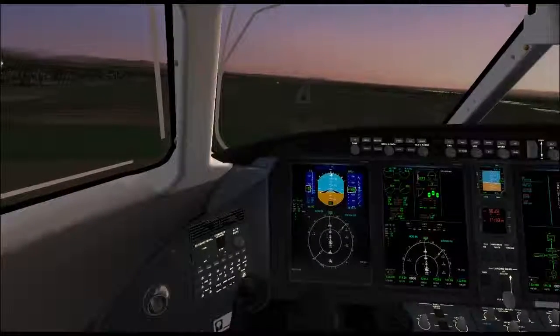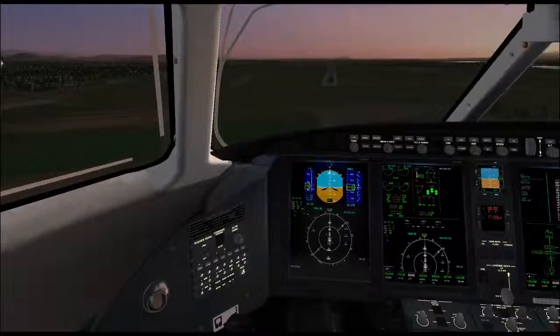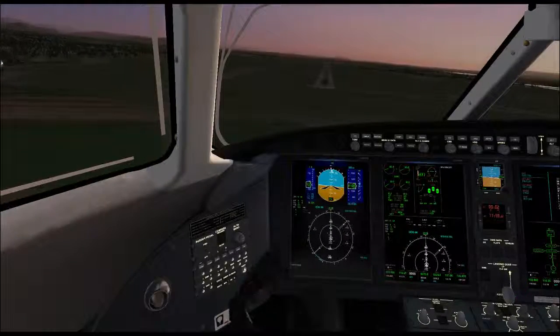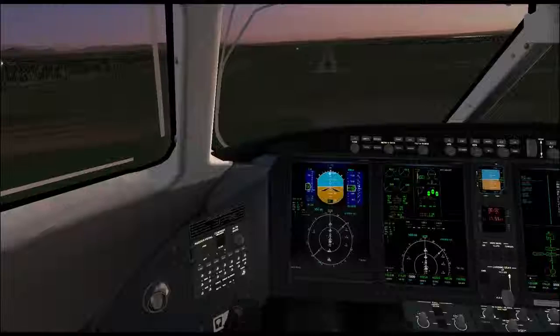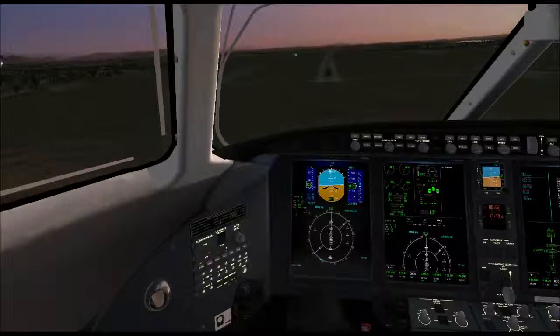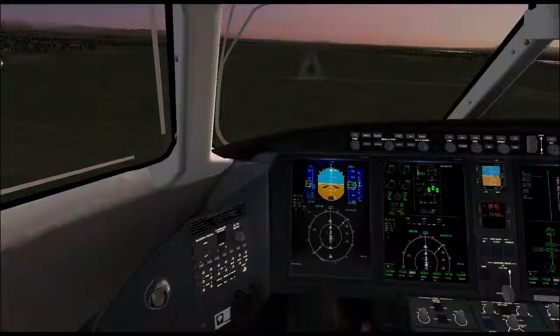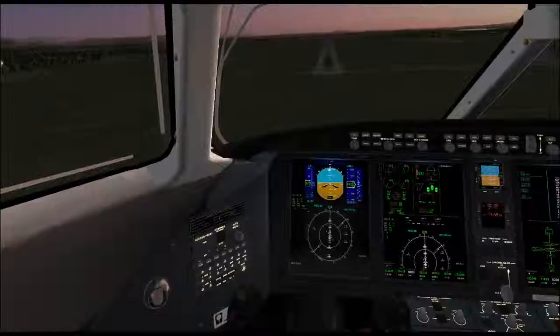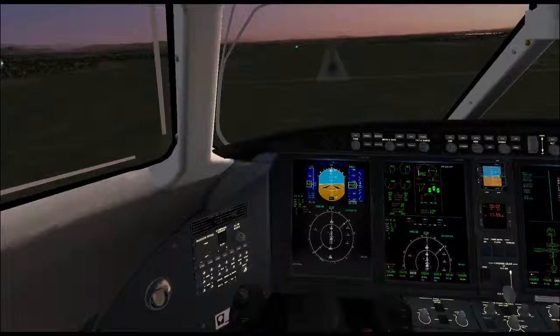Alright, I should have also set the spoilers right there for landing, if you can set them in this aircraft. If not, I'll just hit the deploy button twice. Right, this should be a power off descent kind of profile going on here. We're not actually descending. There we go, we're now descending at about the right descent rate.